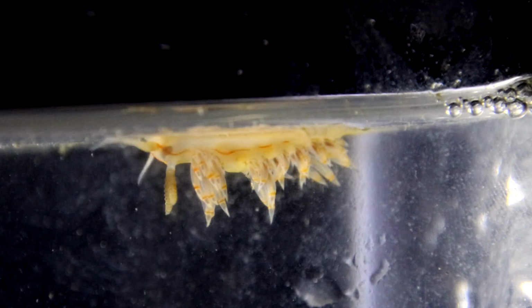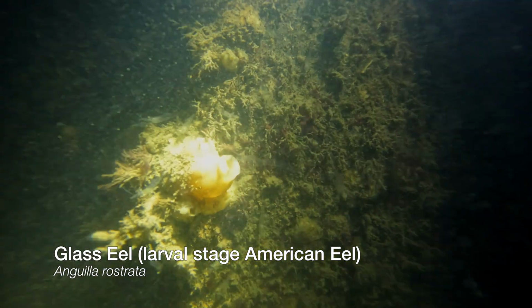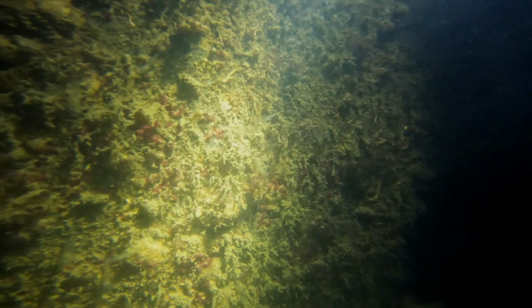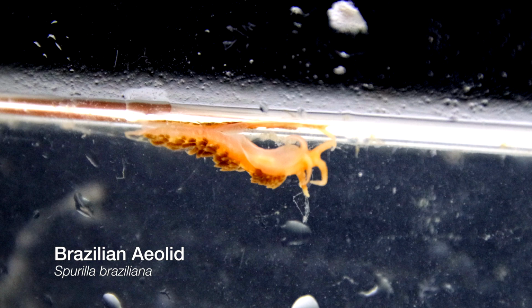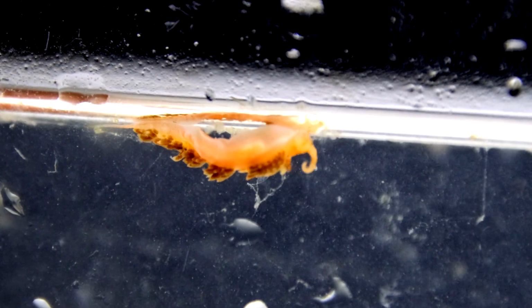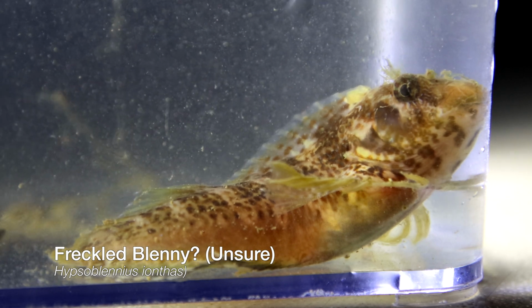A few of my friends joined me later that night to help search around. Along with the Doto jupiteriensis, we found 3 other species of nudibranch, which I am not going to butcher their pronunciation, so I'll label them on the screen. We also were able to find a couple blenny fish, which we found tucked up in the sponges, algae, and hydroids.